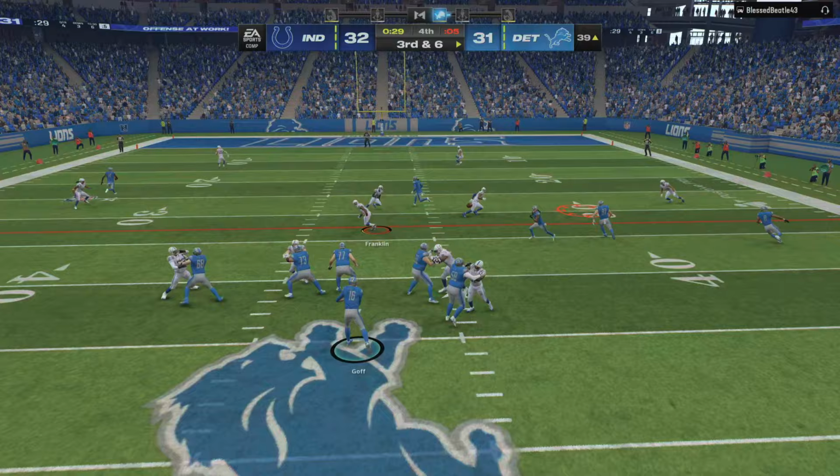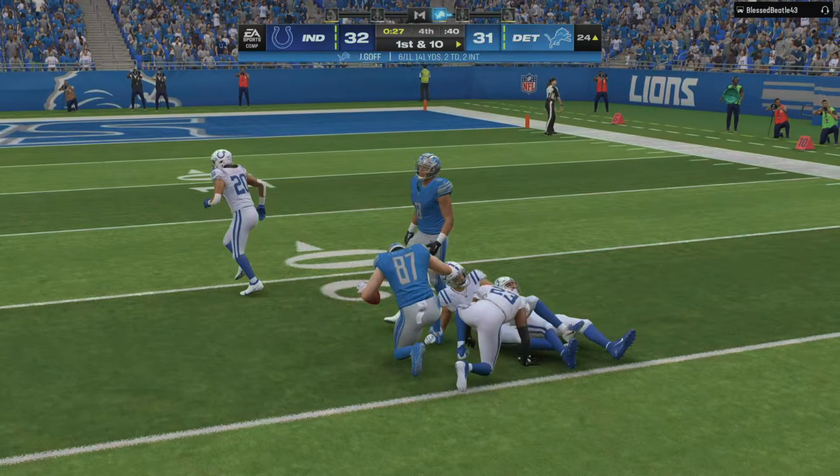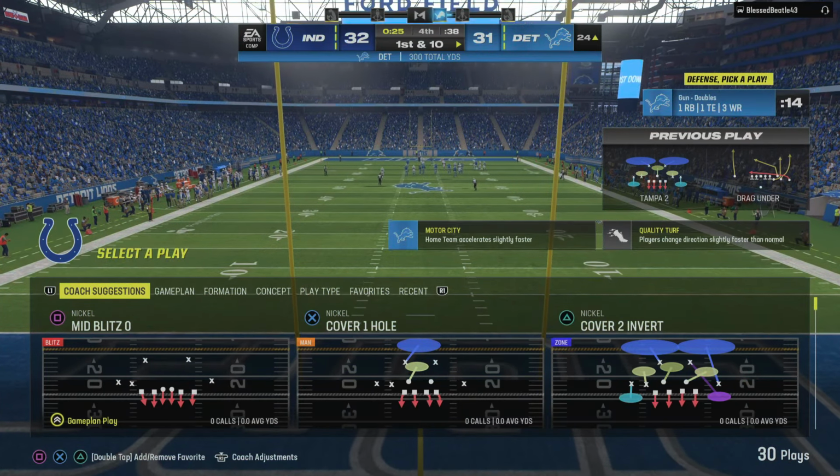Now Goff. Pass taken in by his big tight end. And they'll get him to the ground. He has another first down at the Colts' 24-yard line.